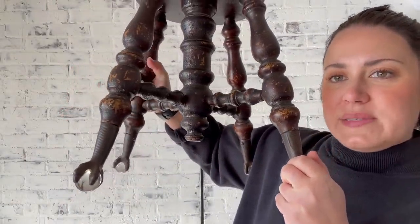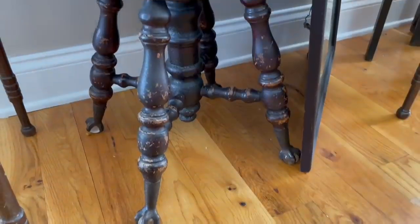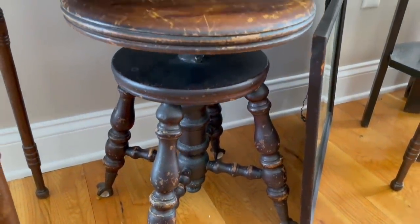I don't know about you guys, but I think piano benches are either popular or they're not. And I feel like right now they're pretty popular in our area. This one does have the brass feet that hold the little glass ball on all four. It's another piece with just a great patina on it. It does rotate and turn. Just a little piano stool that anybody could get use out of. You could use it as a side table, a stool, a plant stand, whatever you need it for.